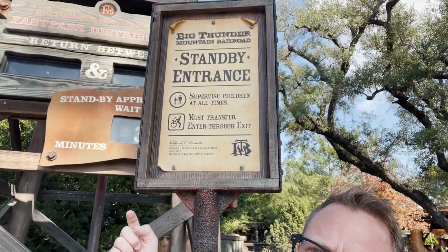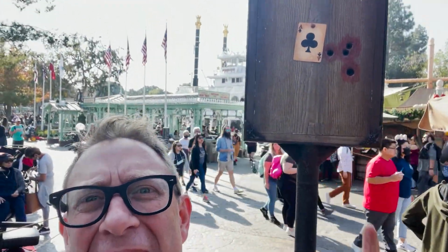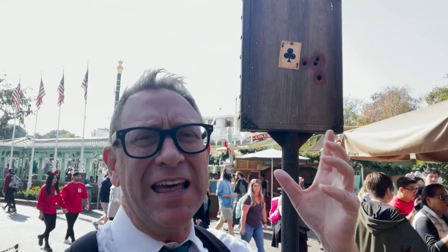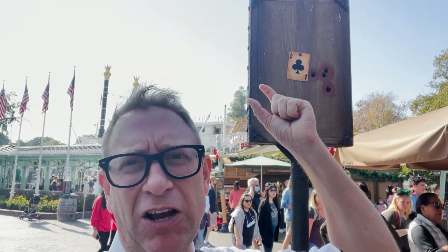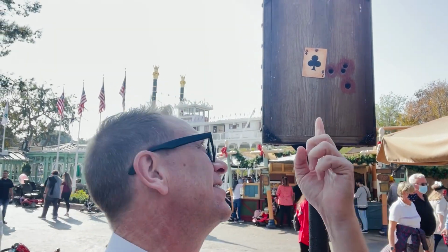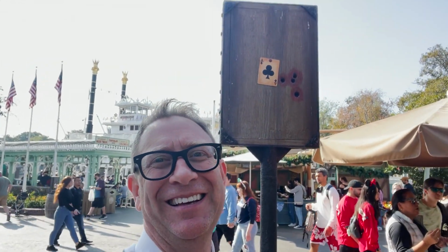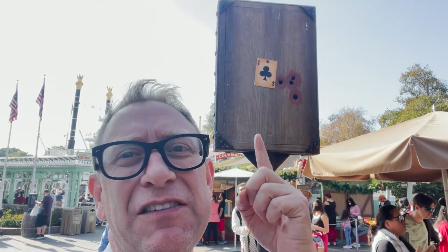Okay, one of my favorite facts about Big Thunder Mountain Railroad is this sign right behind me. Let me show you this. You see this sign right here? Standby interest sign? Well, if you look at the back of the sign, what do you see? You see an ace of clubs, and there are bullet holes right next to it. This is a game that the Cowboys would play. They put a card up there, go far away, and then try to shoot that card right in the center of the ace of clubs. See, they got pretty close, but they never hit it. You can only see this if you look at the back of the sign.